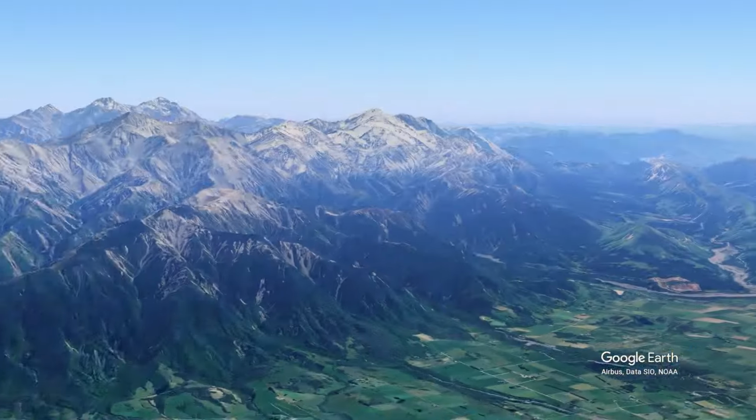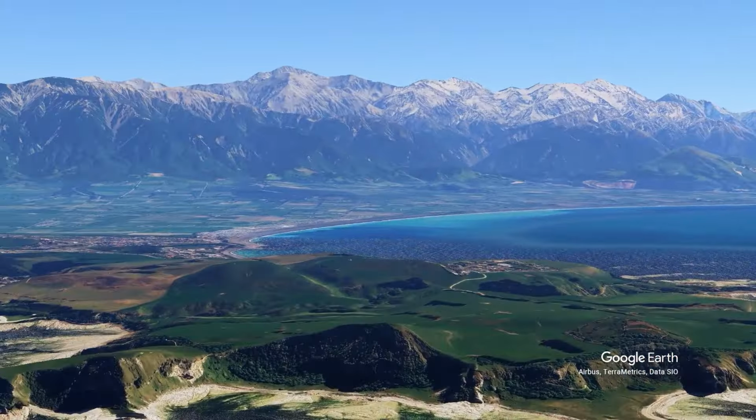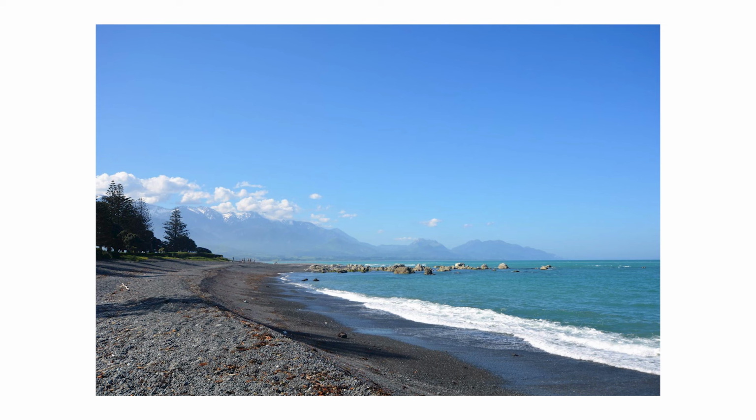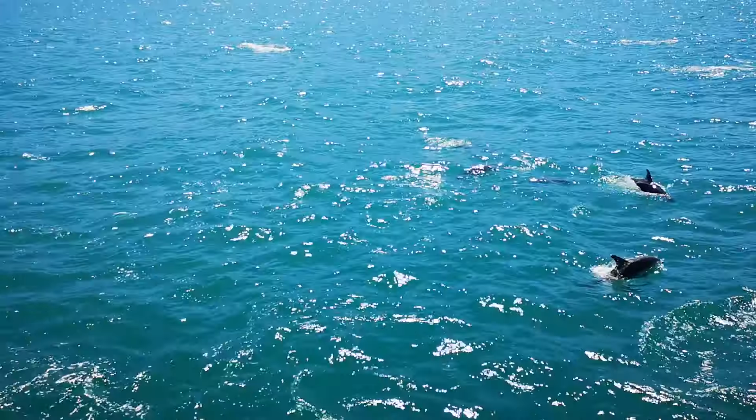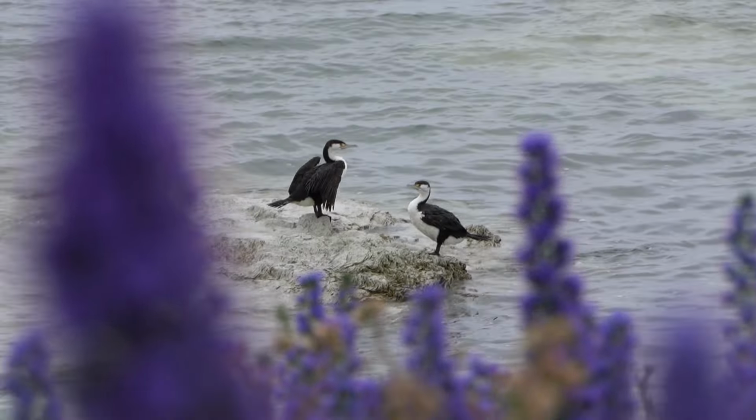Arriving into Kaikoura, it's quickly clear why people make sure to stop off here. The Kaikoura mountain range is so close to the coast and has a beautiful view, no matter whether there's snow or not. If you can afford it, heading out on a whale watching trip is something unique to Kaikoura, and you'll have the opportunity to potentially see seals, dolphins, seabirds, and most importantly, whales.